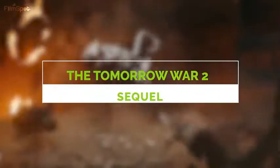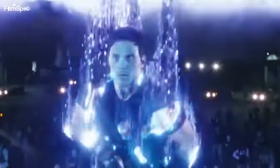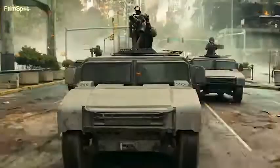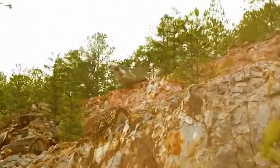The Tomorrow War 2 may be happening as Chris Pratt and director Chris McKay are reportedly in talks to return for the sequel. Amazon paid $200 million to acquire the sci-fi epic The Tomorrow War from Skydance, and it turned out to be a great investment as a reported 2.4 million households streamed the movie when it arrived last weekend.